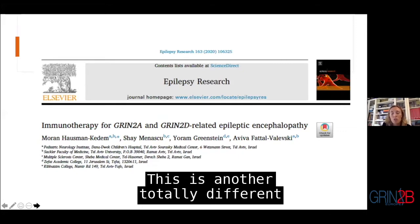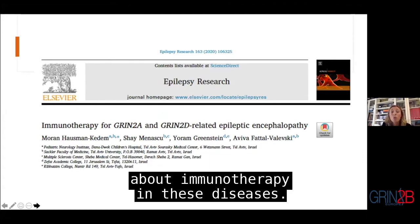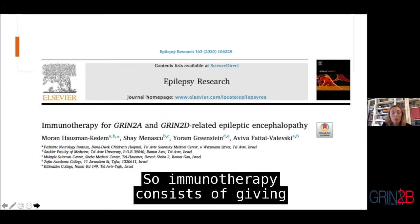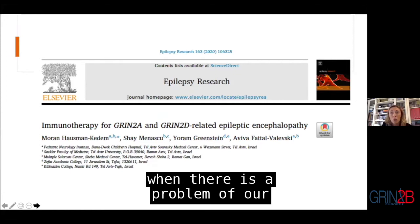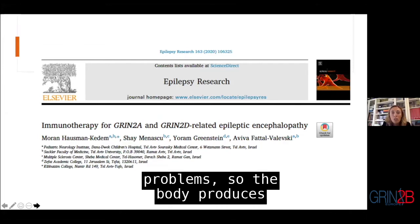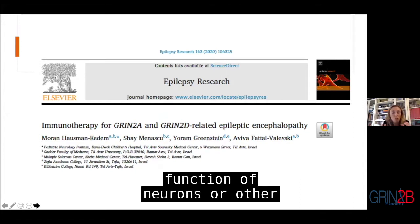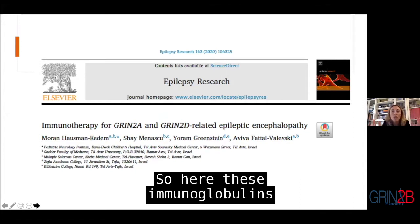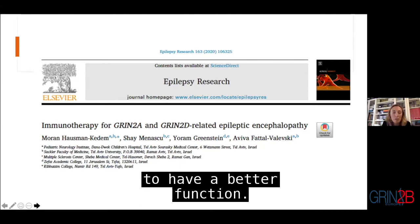This is another totally different approach. It is a recent paper also about immunotherapy in these diseases. So immunotherapy consists of giving immunoglobulins. It is given normally when there is a problem of immunity, autoimmune problems. So the body produces antibodies, substances that block a receptor and impair the function of neurons or other organs. So here, these immunoglobulins try to remove these antibodies in order to have a better function.